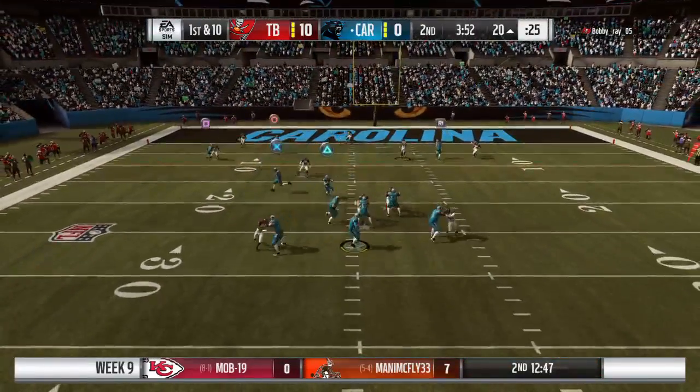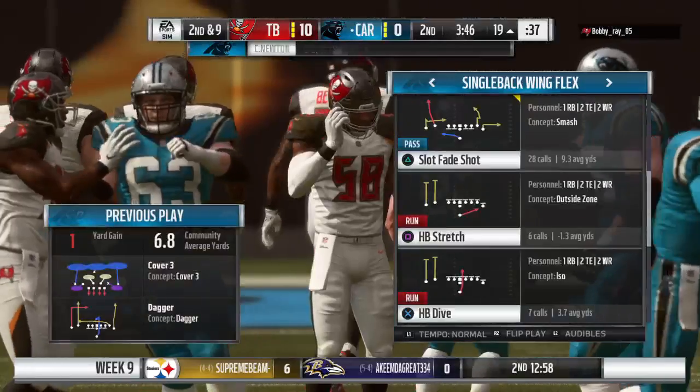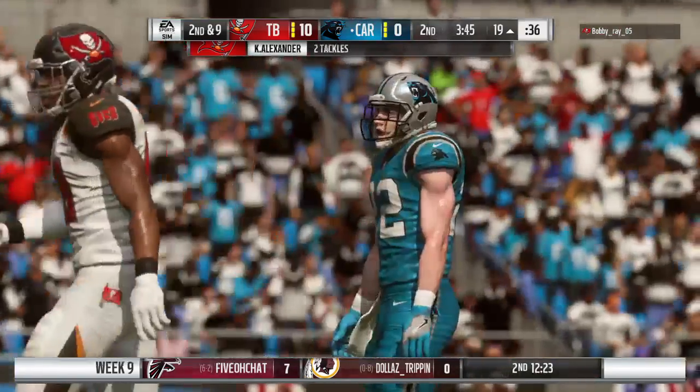From the red zone now, Newton, and he'll dump this off to his running back, McCaffrey. And he'll be brought down inside the 20 at the 19. Call it a 1-yard gain on the play, and that'll make it a 2nd down.